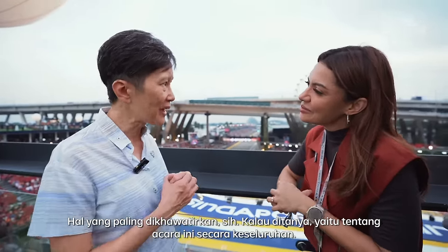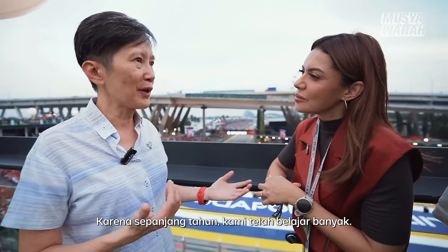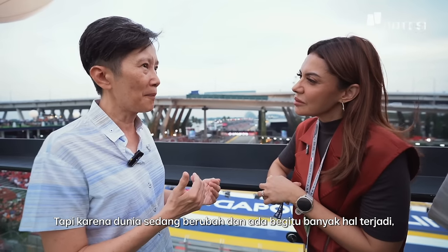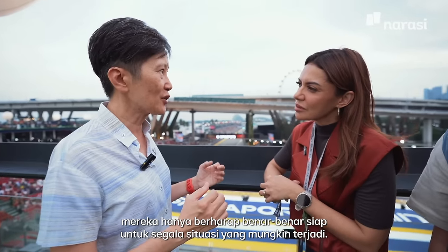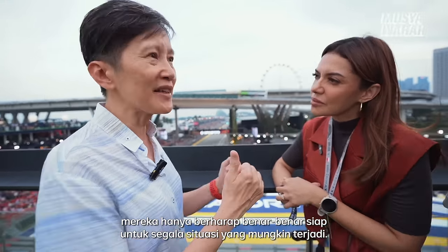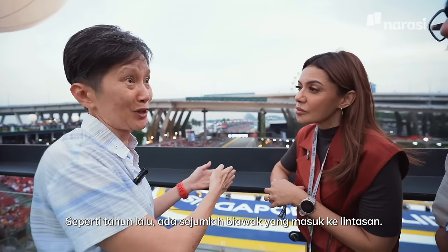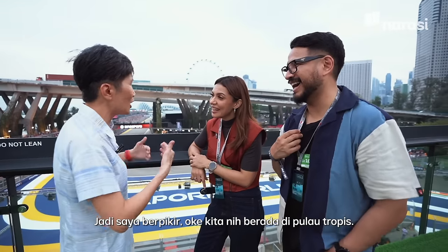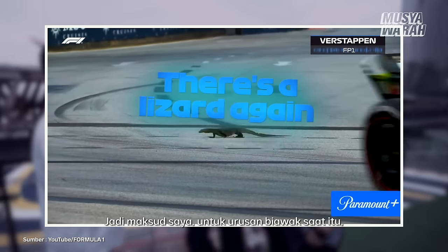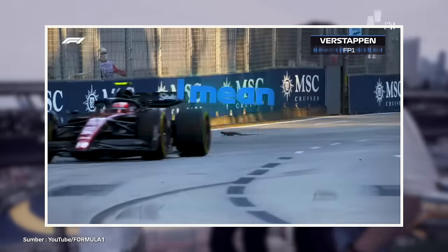The biggest worry, if you ask me, is also, I would say, fear in itself. Because I think over the years, we've learned a lot. But because the world is changing and there's so many things, they're just hoping that you're really prepared for any circumstances that may come up. Like last year, we had a number of monitor lizards that came onto the track. Yes. We are a tropical island, so we saw the monitor lizards, we managed to get them off track, and the race can still continue in the same manner.